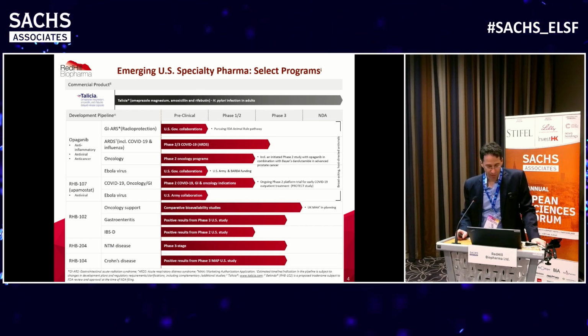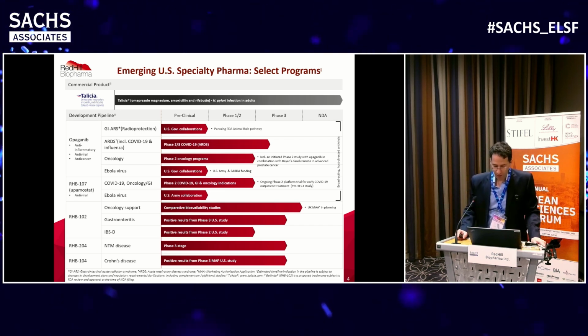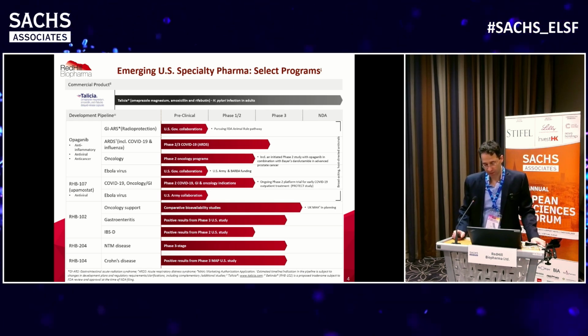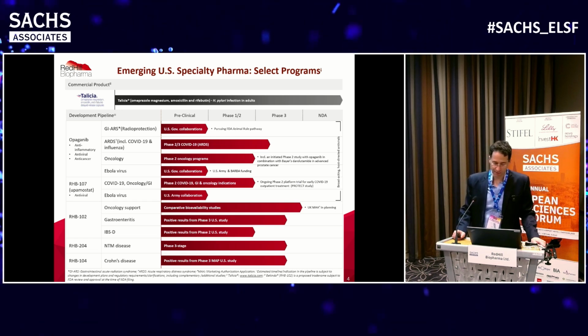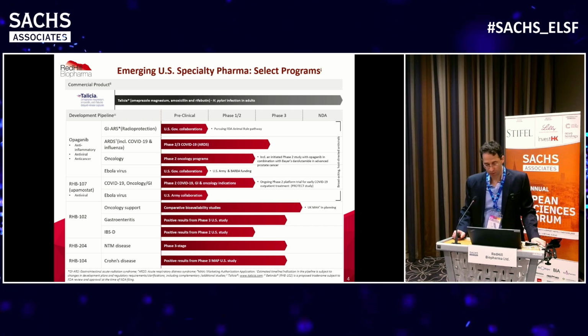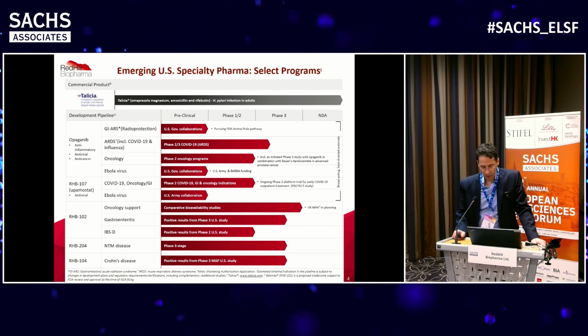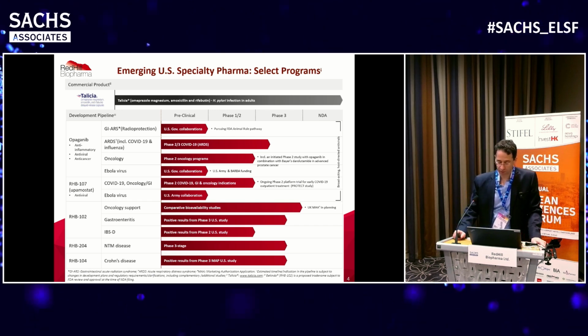In addition, we have RHB-107 for opamistat, which is being developed in an ongoing phase 2 study right now in COVID-19 in an outpatient setting, and also in Ebola in collaboration with U.S. Army. RHB-102 is our long-acting dansetron that we're developing in oncology support, gastroenteritis, where we've completed a phase 3 study, and IBSD, where we've successfully completed a phase 2 study. RHB-204 is in development for NTM disease, and RHB-104 is our Crohn's disease program, where we have positive phase 3 results and are looking to move that forward.